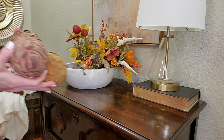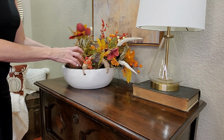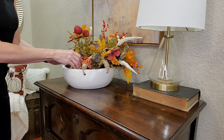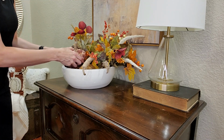I really like the unexpected design of this bowl, having the flowers and the filler, so you don't just have one or the other, and it just is a really nice transitional look. You have all the colors and the softness of the flowers, but it is not taking up the entire volume of the bowl.